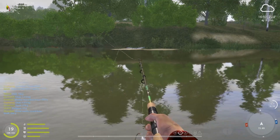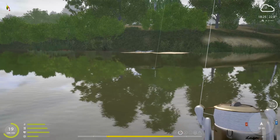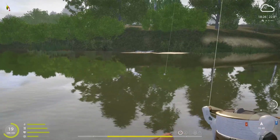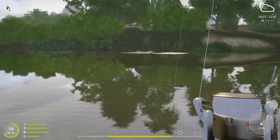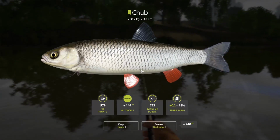Yeah, definitely for another one. This was just too easy. I decided to give it one more cast because, you know, maybe you'll get back-to-back trophies. That would be extra sick, right? But no, this is a decent chub, but no trophy chub. It's so crazy. That chub looked like a freaking cow.